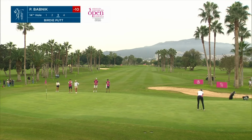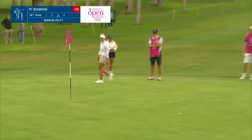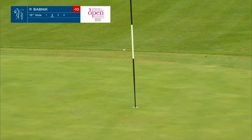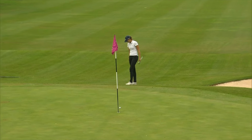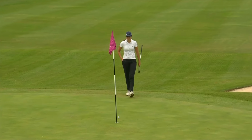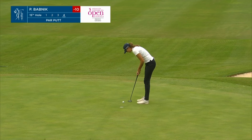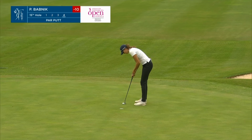Another one of those lengthy putts for Babnik here. We saw a quality lag putt on 13. Here on 14. Babnik from the right edge on 15. She just couldn't pick herself a good lie. Babnik chipping on 15. Oh, we mentioned how badly she was playing. Bogey free for the tournament, Pia Babnik. 5 under par, just some tidying up to do here on 15 to remain at the top of that leaderboard alongside Carlota Ciganda.